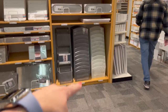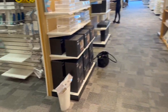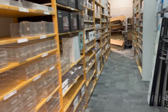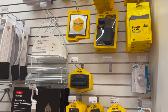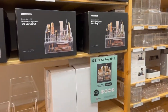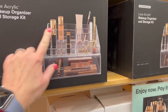They even have, for magazines, wall pockets is what they're called. Let's see what else is over here. This is bath, so this is for your bathroom. Oh, they have things for your makeup. Look at all the shower stuff, shower mirrors. All the little caddies. Yeah, they have a lot. Let's see, this is makeup organizers. Makeup organizer and storage kit. Who would be that organized with their makeup? Wow.